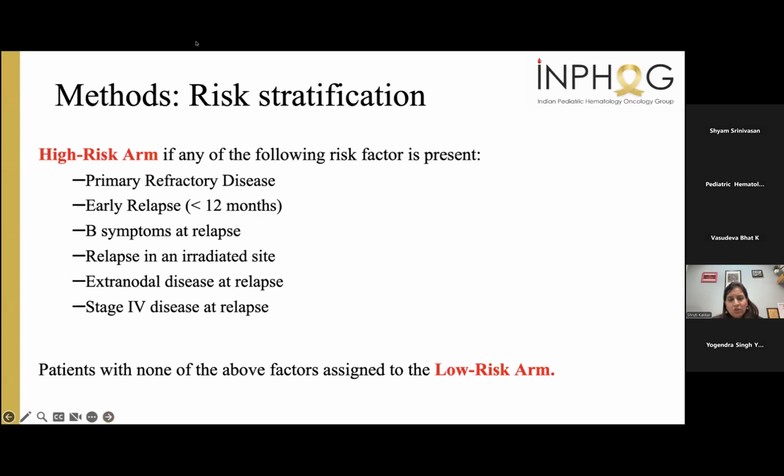So we chose to risk stratify patients into the high risk arm if they had primary refractory disease, if they had relapsed within 12 months of completion of therapy, had B symptoms, relapsed in an irradiated site, extranodal disease at relapse, or stage 4 disease at relapse. You may all recognize that these were the standard high risk factors considered at the time.